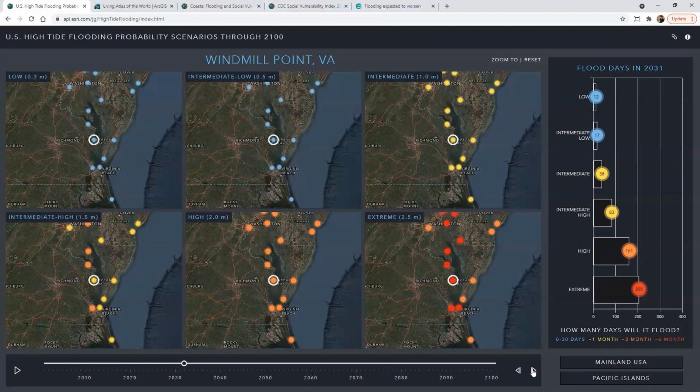and to hopefully put a focal lens on maybe the communities that are expecting a significant increase in the interim period, and might need resources, might need funding in order to help alleviate the stress on that coastal community there. So this is just an example of this app in particular.